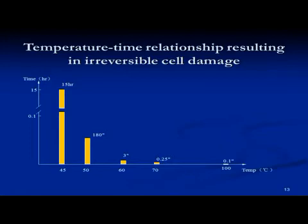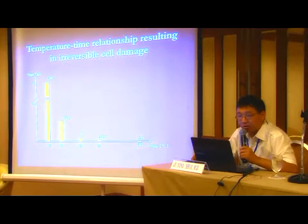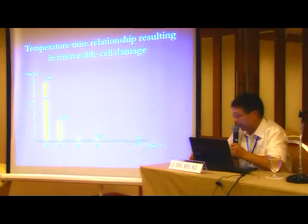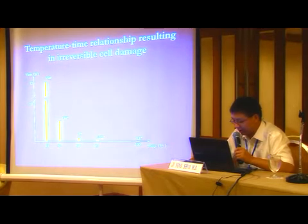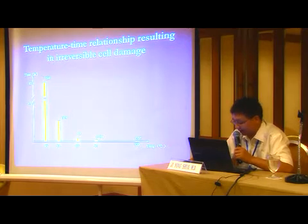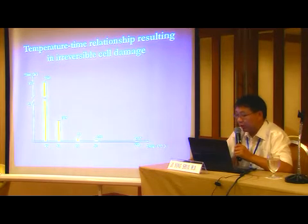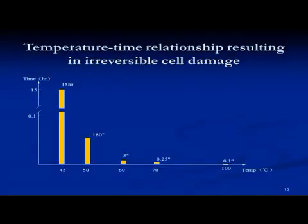Heat damages living cells irreversibly. 50 hours are needed at 45 degrees, but it drops to 0.25 seconds at a temperature of 70 degrees. It is so amazing that only a quarter second is needed to burn any cell dead at 70 degrees. As we all know, many tumor cells are insensitive to chemotherapy and radiotherapy, but no tumor cell is insensitive to the high temperature of 70 degrees.